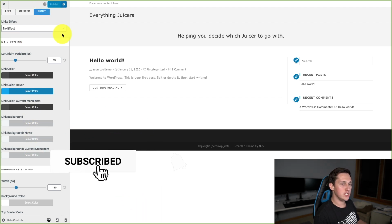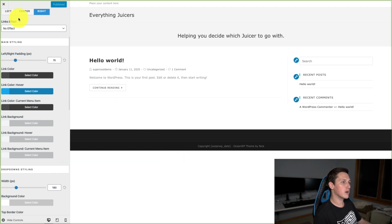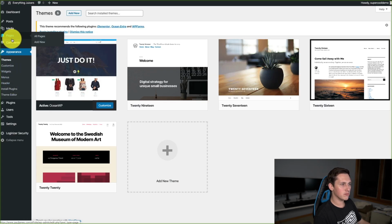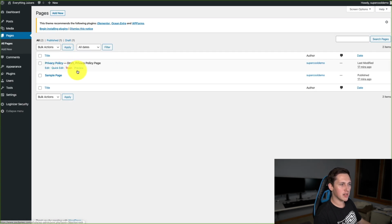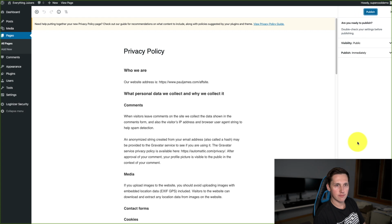So I'm gonna publish these changes right now that we've kind of ran through the options and you understand how it works. What I'm gonna do is put in a menu just so that we can get a feel for what the site is going to look like. So I'm going to come into all pages, and we've got a privacy policy generated here. Let's just go ahead and publish that. So we'll hit publish.